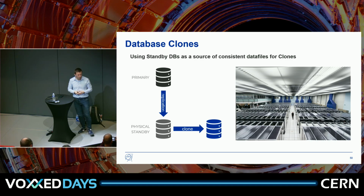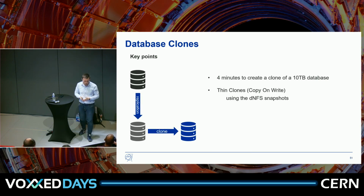This is an actual photo from the data center that we have here at Maran's site. We are using the physical standby databases, our replicas of the data, to create clones. And by utilizing thin clones, the storage clones, we can make a clone of a 10 terabyte database in 4 minutes, which is pretty impressive. If you need to test something, you just go into our automation, you click 2 buttons, and then 10 minutes later you have a database that's set up, ready for you to play around with the SQL statements that you want to check. So it's a pretty powerful technology.